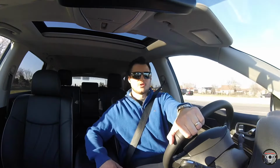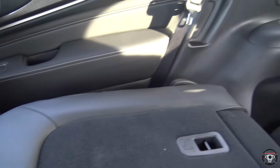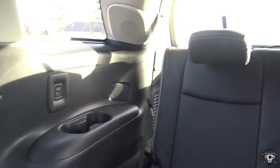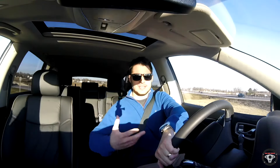Now, another thing that I really like is that there are USB ports randomly throughout the car. So you do have 2 USB ports in the front here in the center console, but then you have a USB port for the second row, and then the third row also has 2 USB ports, so one for each person who's sitting in that third row. So it's also potentially a nice way to make it up to the people who have to sit in that third row, the fact that each of them has their own USB port to charge whatever device they're using.